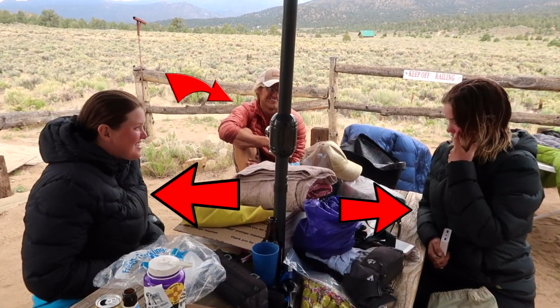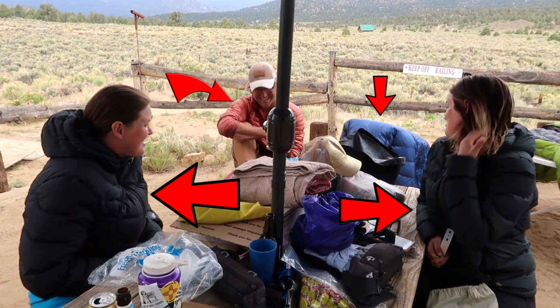Now, down jackets are your typical adventure hiking jacket you're gonna see on most people in the backcountry. Down jackets have been around for quite some time, and you can usually spot them because of the baffle design and the puffy look that these jackets tend to have.